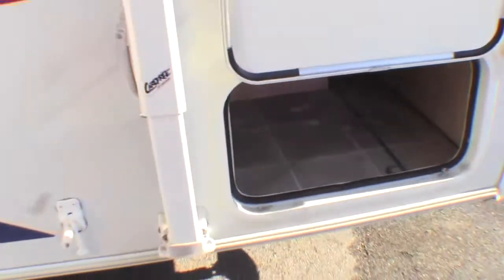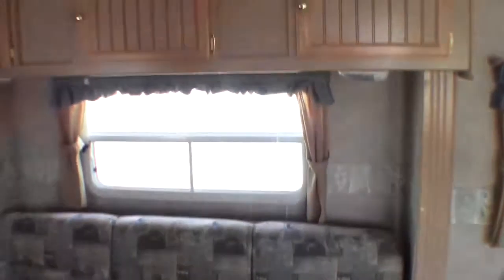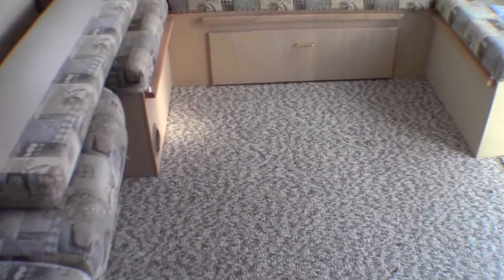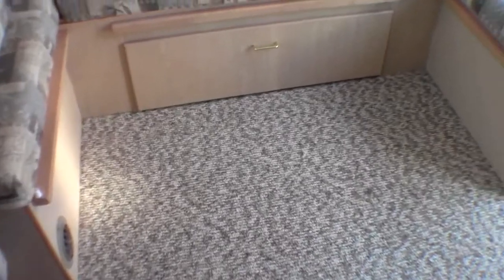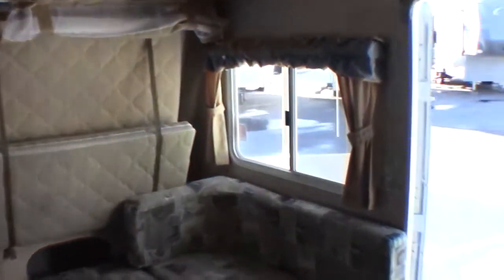Okay, now as I go in, just want to focus on the floor. Someone added carpet in here. Still got that new carpet smell. Nice big couch there. Plenty of storage up above it. Tent end goes out on this side. There is no table, but you could add a table right there and make it a U-shaped dinette if you chose. I'll back up just a little bit.